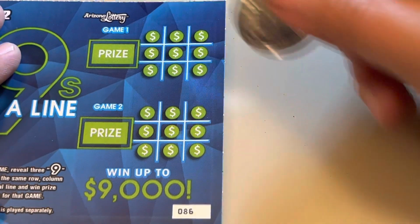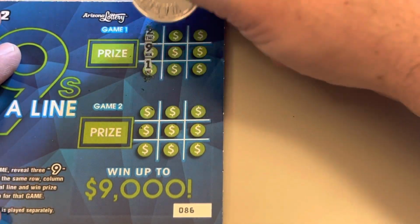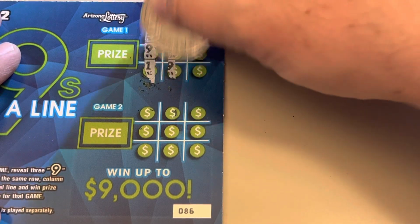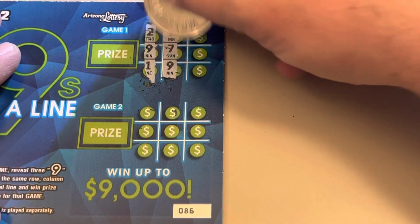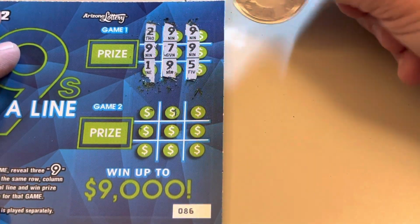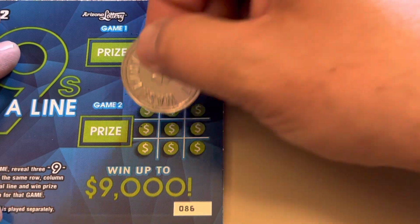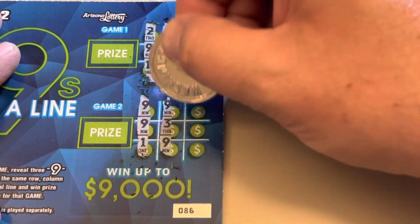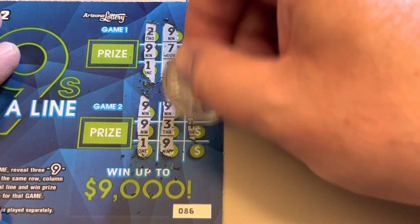Been a long time since we've hit $100 on a $2 ticket. I'd like to see that. Nice hundo hit on a $2 ticket. Happens so many times in Florida. Just not as lucky out here, seems. Oh well, we'll keep playing and trying.